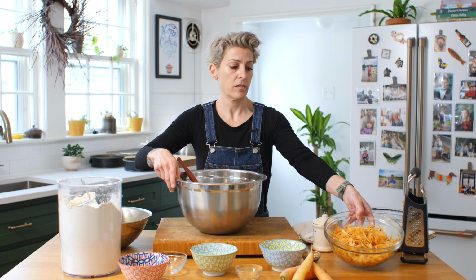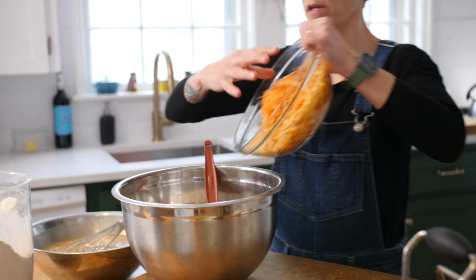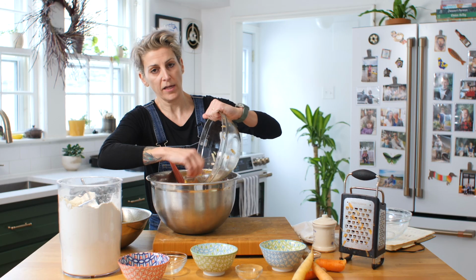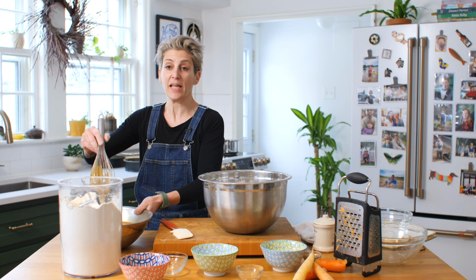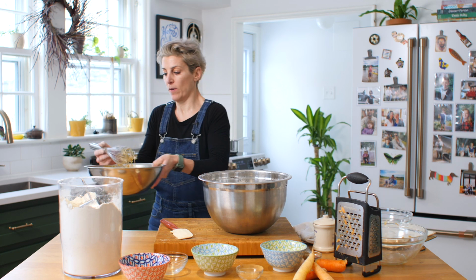So I've got about 6 cups of grated carrots here, Doug. And I like putting my carrots in with my flour because the flour gets all over the carrots, and when I mix them all together, I don't get carrot clumps. So I have all my dry ingredients. Now I'm going to introduce, I like to say introduce, to my dry ingredients, my wet ingredients.